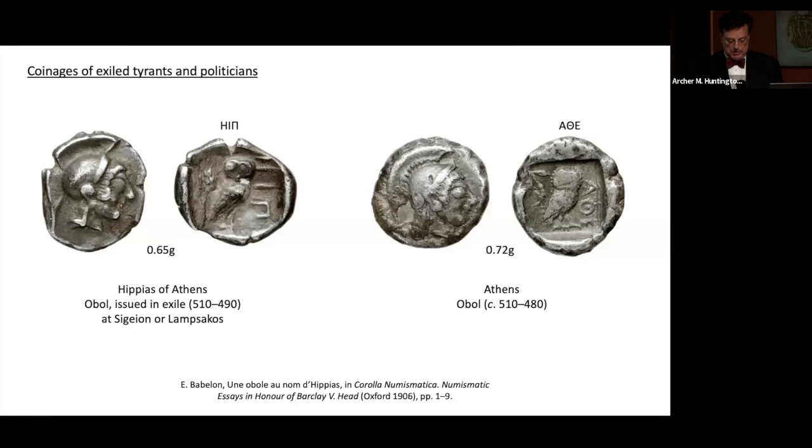When thinking of exiled people in Greek history, names of expelled tyrants and ostracized politicians come to mind. Just one famous example. After having been expelled from Athens in 510, the former tyrant Hippias tried in vain for 20 years to return and regain his old position. During this period, he issued coins in one of his places of refuge in Asia Minor, either Sigeion or Lampsakos. All we have of this coinage are two obols struck from the same pair of dies, which differ from contemporary Athenian obols by nothing but the legend HIPPIOU instead of ATHENAION and the symbol next to the owl.